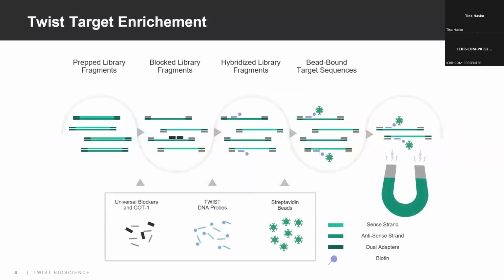So just generally, for those who aren't familiar with target enrichment, it's a very simple process that yields pretty powerful results. You start with prepped library fragments for short or long read libraries. We add some universal blockers and COT1, which block any sort of off-target findings or growth you might find after sequencing repetitive elements like alpha elements. Then you hybridize your probes. These are the Twist DNA probes that are biotinylated. They find a target in your library. You do a strip and cool down, so it'll pull down all of your targets of interest. You wash away everything you don't have targeted in the panel. And then once you do your cool down, you're running a sequence on your Illumina or PacBio sequencer.